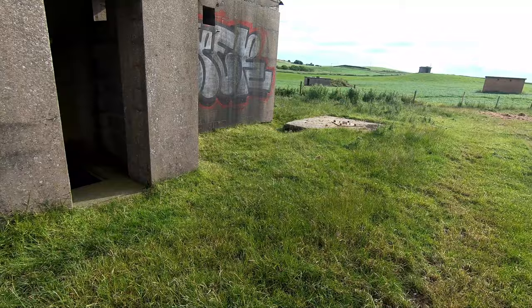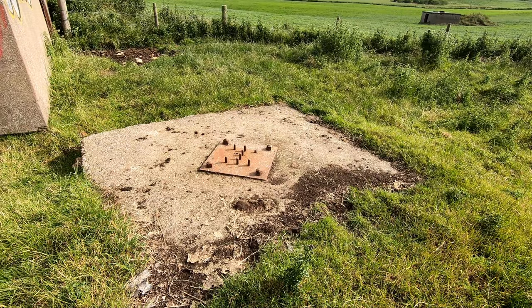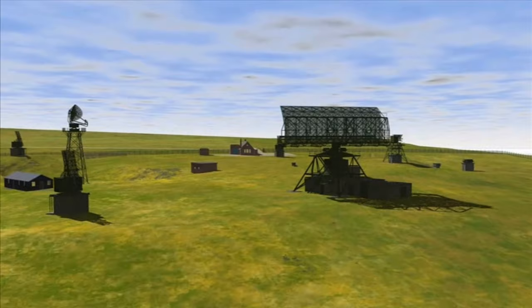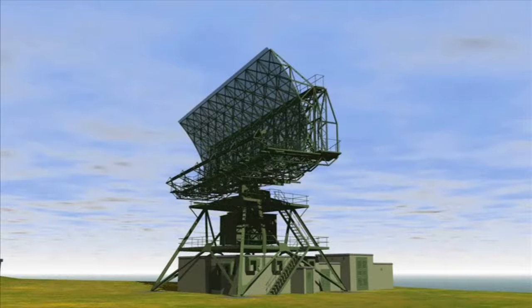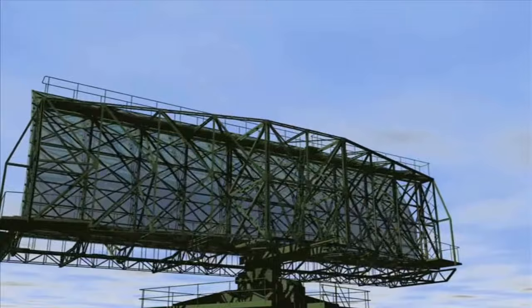This was a huge radar, was this? I'll put some computer generated footage on now so you can see what I'm talking about, see what it would have looked like. The mighty Type 80 Mark 1, with a range in excess of 240 nautical miles. It had such improved range and performance that it made much of the existing Rotor air defence system redundant. The Type 80 was huge. The reflector was 75 feet wide, 25 feet height, and mounted on a 25 foot high gantry.